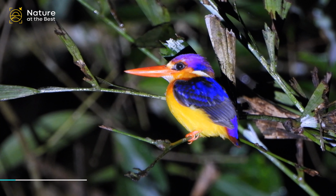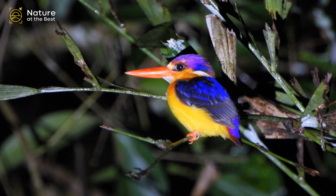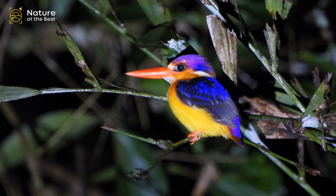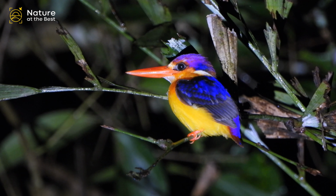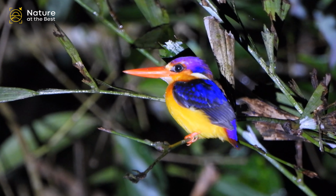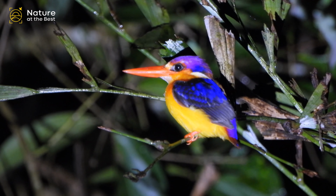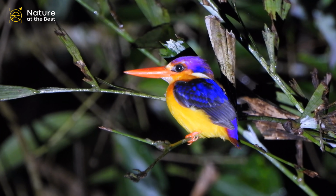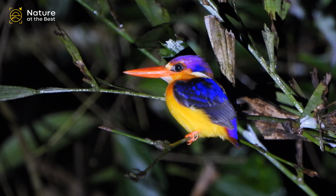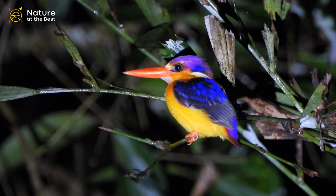The Oriental Dwarf Kingfisher, also known as the black-backed kingfisher, is a partial migrant that is endemic across much of the Indian subcontinent and Southeast Asia. It resides in lowland forests, typically near streams or ponds, where it feeds upon insects, spiders, worms, crabs, fish, frogs, and lizards. This small bird is easily distinguishable from other birds in its range due to its red bill, yellow-orange underparts, lilac-rufous upperparts, and blue-black back.